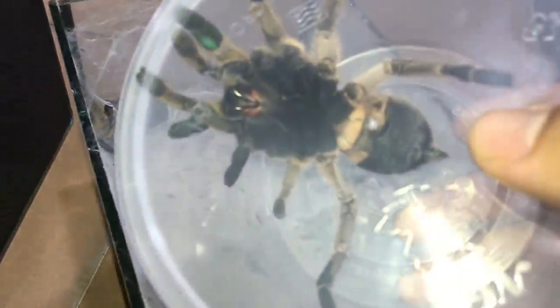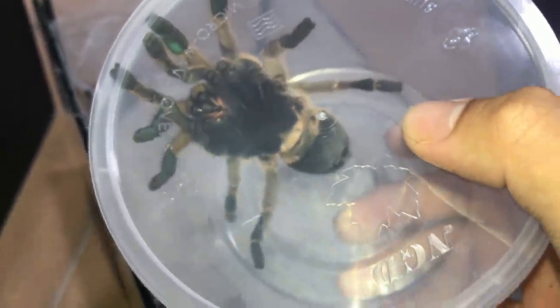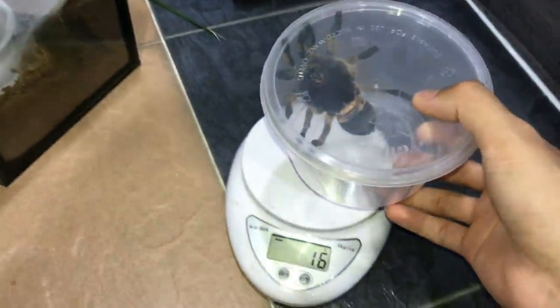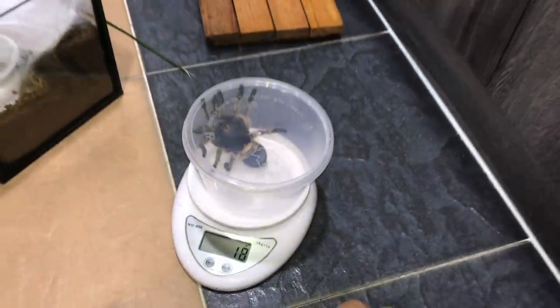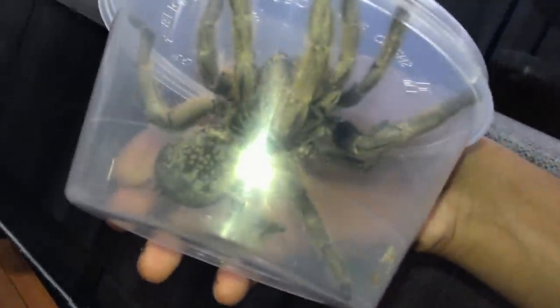Whoa, check that out, you guys. Check out her fangs. You don't want to mess with this girl. Definitely not, because if you do, then you're in serious trouble. Wait, it's minus 16. Okay. Fine. She is 18 grams. Only 18 grams. Girl, you're light because you're not thick. You are not fat. Look at that. She is not so fat compared to other tarantulas that I have.